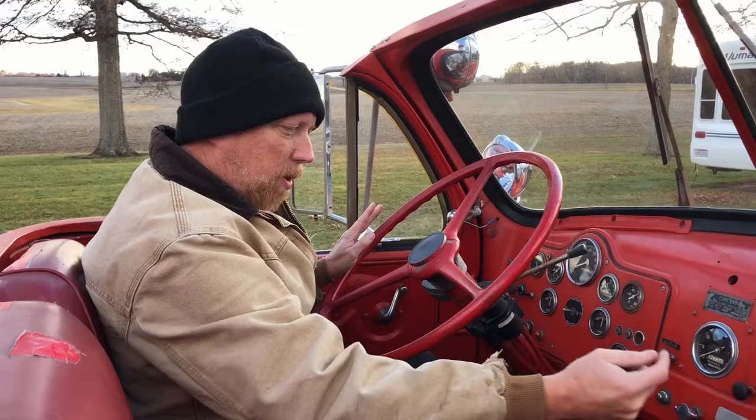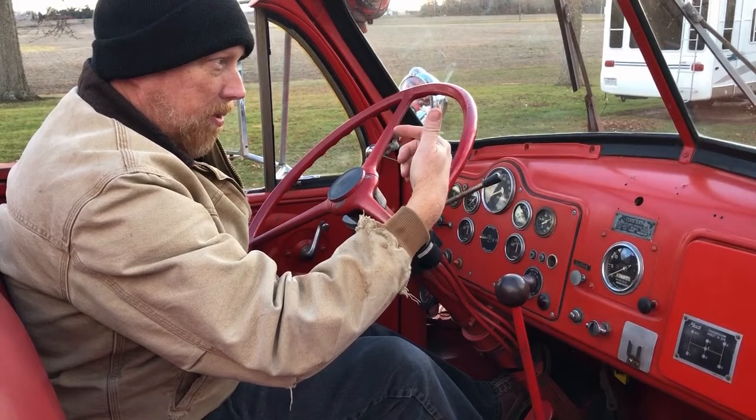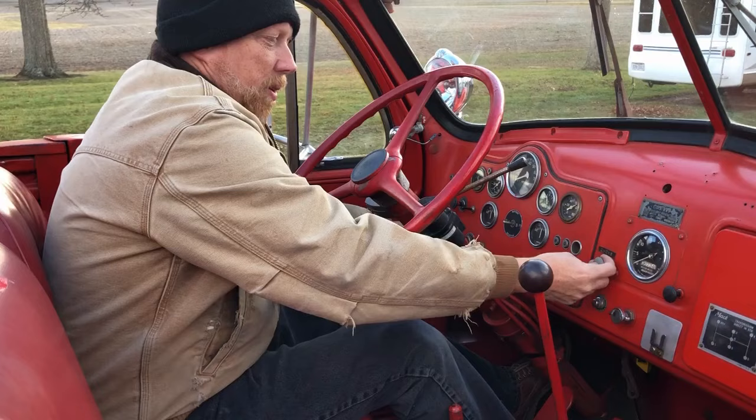That looks good. Shove your clutch in. I'm gonna turn on, it has two ignitions, a left and a right. It's a six cylinder. There's six spark plugs on the left, six on the right. Run off two different distributors. And so we'll get on. A little gas and away she goes.